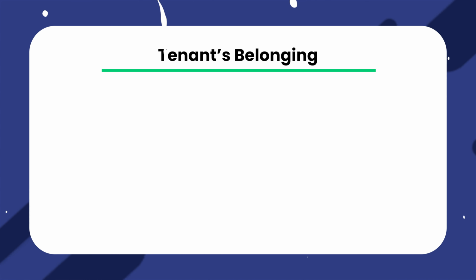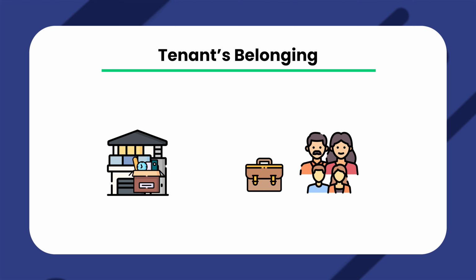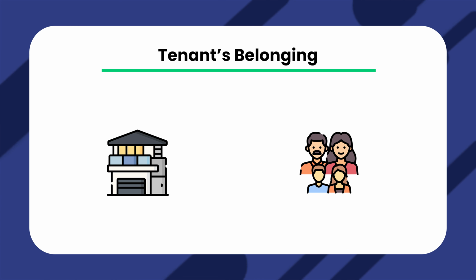That's why the executor and the landlord should set up a realistic timeline for removing all of the belongings. The time frame can be anywhere from 2 weeks to 30 days. Also, it is up to the landlord's discretion whether or not to charge rent for this time.